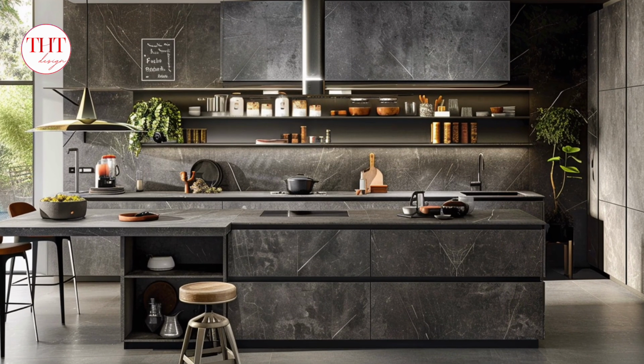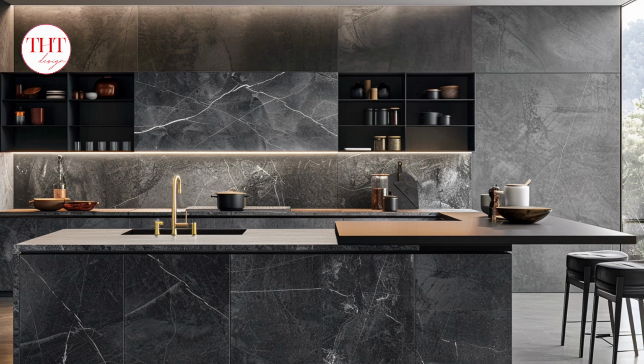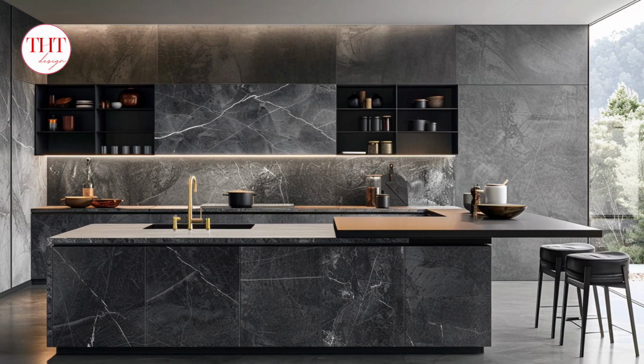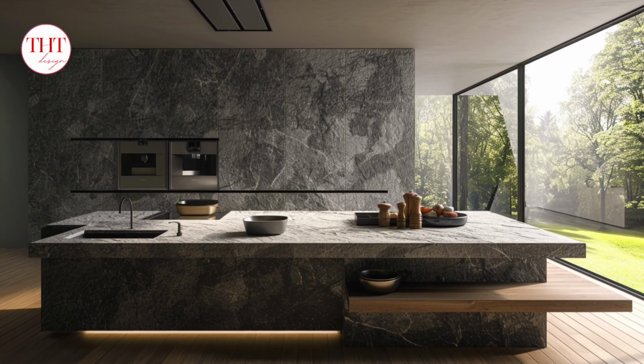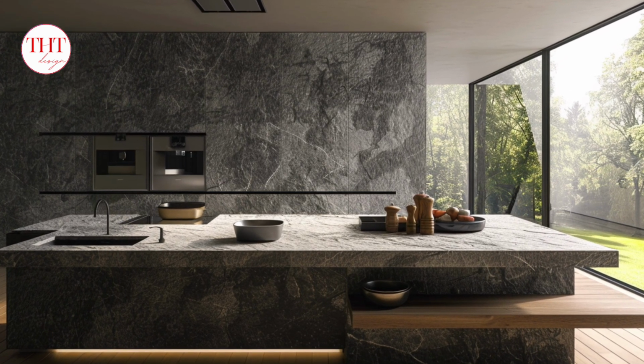Sophistication and elegance. Natural stone exudes a sense of sophistication and luxury, instantly elevating the look and feel of your kitchen. Warmth, functionality, and durability. Warm contrast with wood cabinets. Gray countertops beautifully contrast with warm wood cabinets, creating a kitchen that's both elegant and inviting.